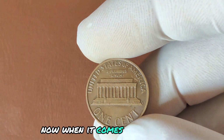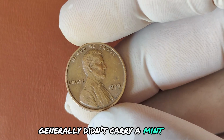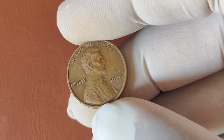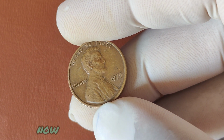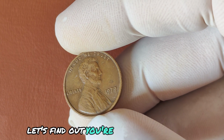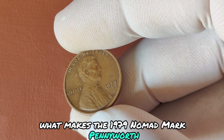Now, when it comes to mint marks, pennies produced at the Philadelphia Mint generally didn't carry a mint mark in this period, hence the no mint mark designation. In 1979, millions of pennies were minted, but why are some of these seemingly ordinary pennies now fetching thousands of dollars? Let's find out. You're probably wondering what makes the 1979 no mint mark penny worth more than just a cent.